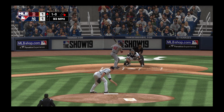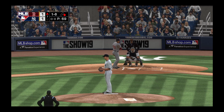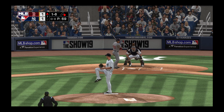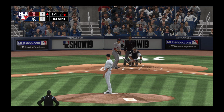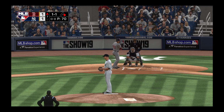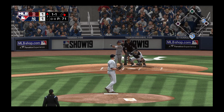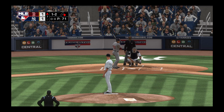Ready with the first pitch. Here it comes. And that misses for ball 1. Now a fastball for a called strike. It's 1-1. The 1-1 pitch, and he pops it up. Maybin on the run, but this will land untouched.